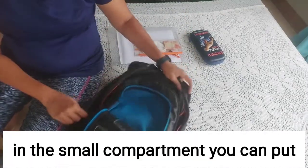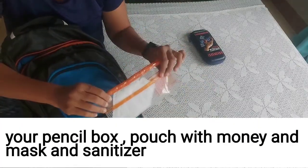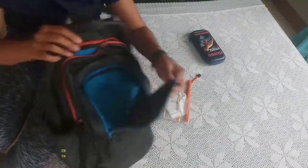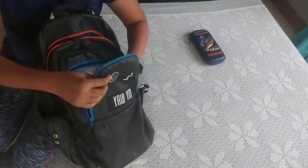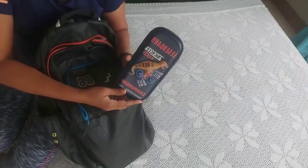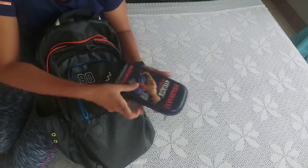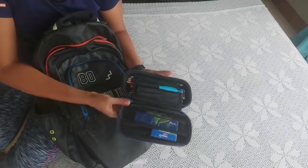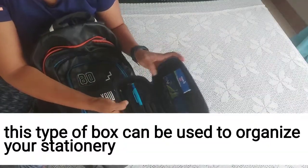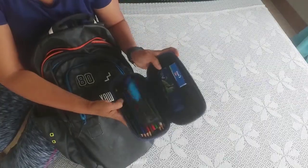In the small compartment, you can put your pencil box, pouch with the money, mask and sanitizer. This is a very good compass box that I liked to organize all the pencils, pens and your stationery. This has got lot of compartments and it really looks very organized.